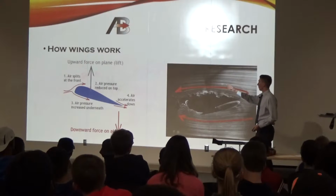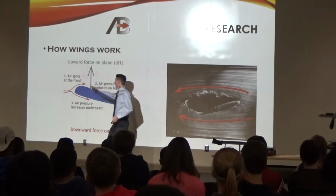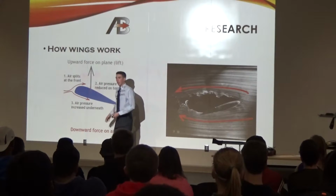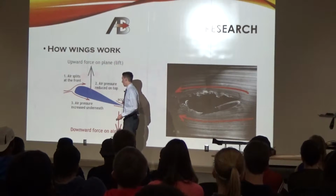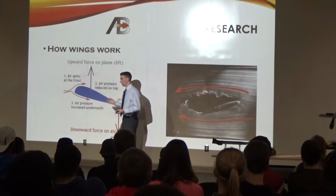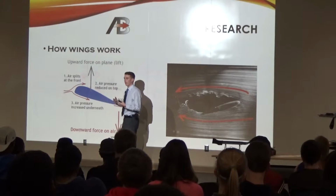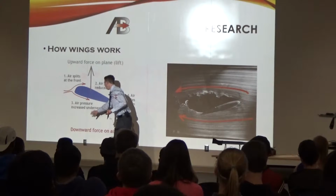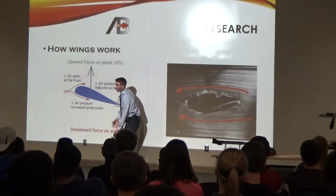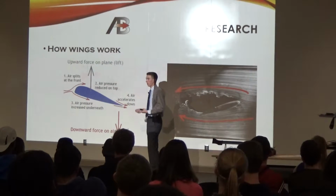The leading edge, which is the front part of the wing, splits the air coming in. The air that goes over the wing is moving slower and has a lower pressure because of Bernoulli's principle, versus the air that goes underneath, which is moving faster, which has a higher pressure. The high pressure on the bottom and the low pressure on the top creates a net force upwards, which creates lift, which is why an airplane can fly up in the air.